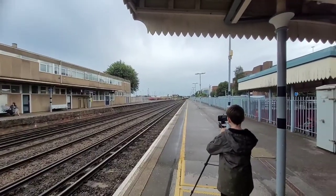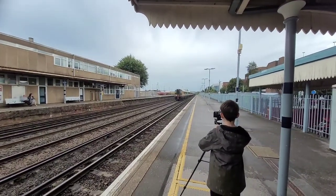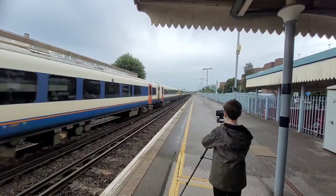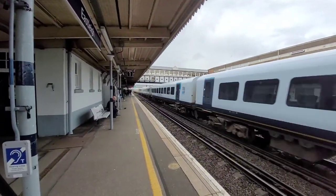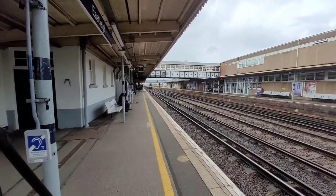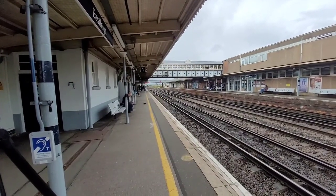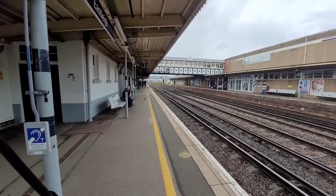Passing through now, 444028 and 444016. It's off to London Waterloo from Weymouth. And sparking on the third rails, that's quite, oh god. Anyway, see what's next.